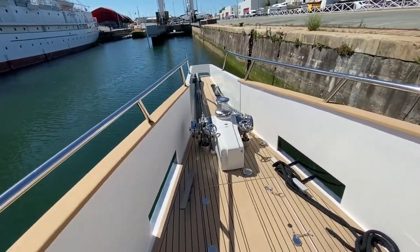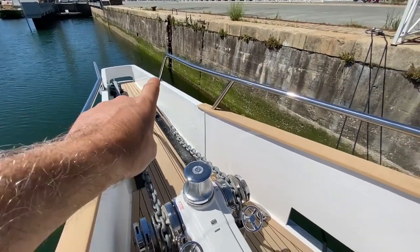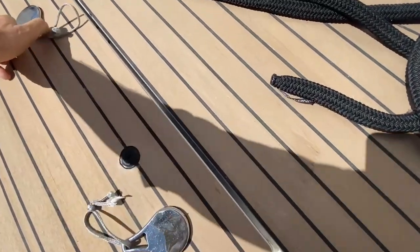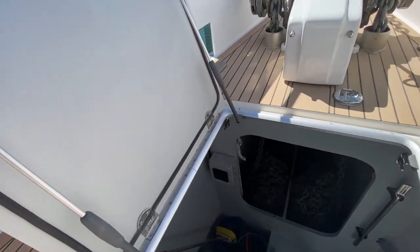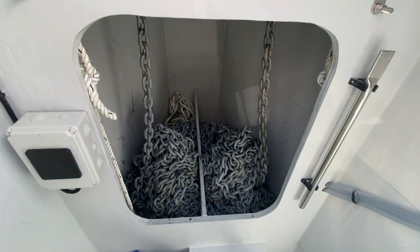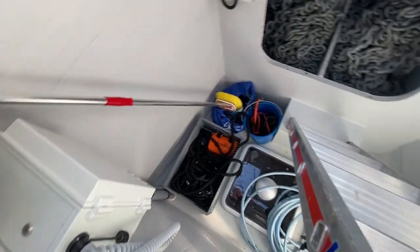True to Explorer fashion, we fitted 2 anchors, one very, very large one, a CQR, and another Delta stainless anchor. This is a huge chain locker. Let's see if we can access this. Here we go. Nice shock absorbers here. So here you have your chain. Very neat, big, huge drop. So there's no fear of the chain catching when you're deploying it or when you're retrieving it.